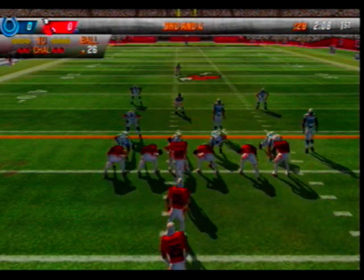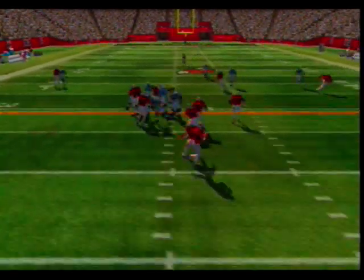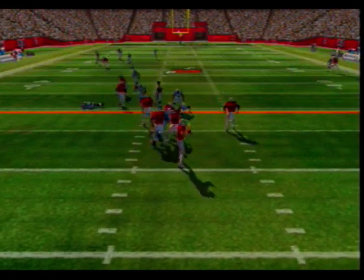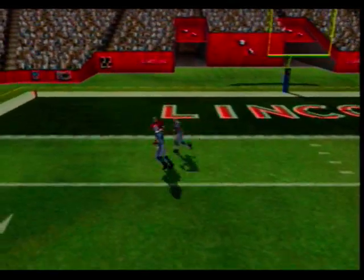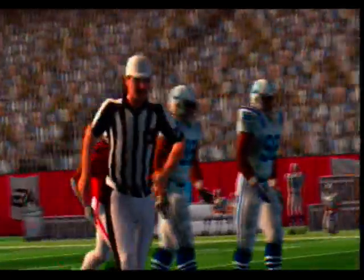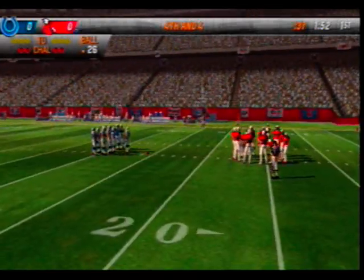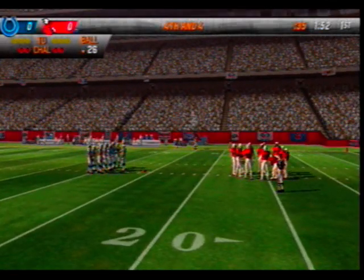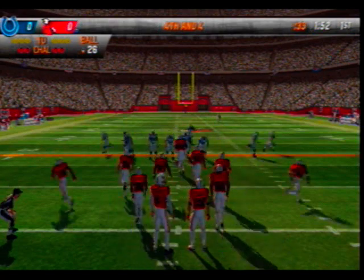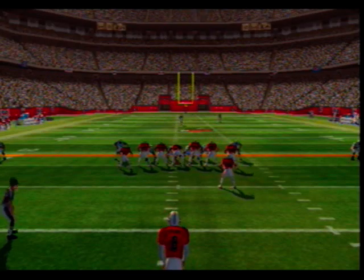Hey, watch the screen. The Colts come out in a 4-3. Fakes the handoff. Pumps. Launches this one to the left. Incomplete as the defender knocks it away. The defense dug in their cleats and held their ground on that series of downs. So three and out, and they'll line up to punt.